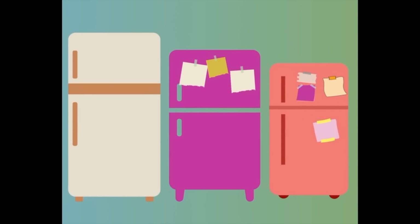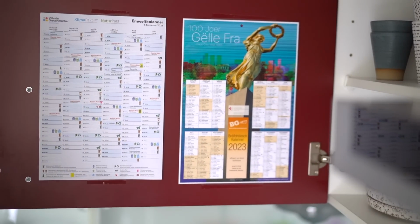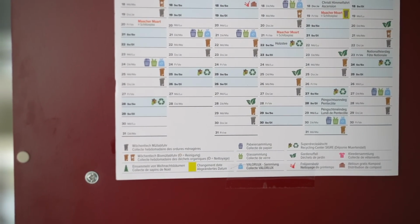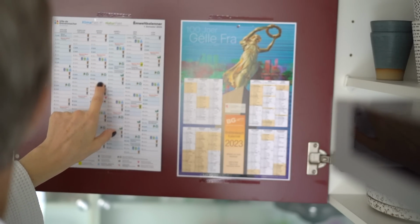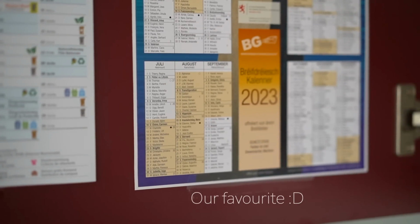And our refrigerator isn't covered with memo boards and stickers. Yet we got not only memos but also three calendars. Our commune yearly sends an environment calendar with all information about when and what kind of waste will be collected. The other calendar is from the postman. Here are marked all the school and bank holidays.